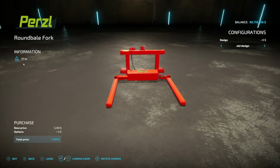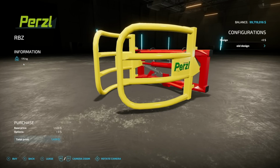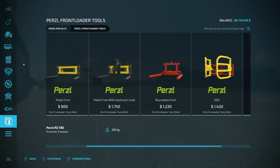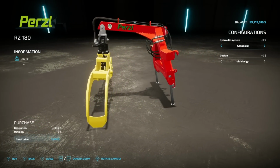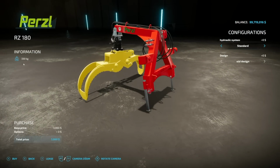One wasn't enough. Now we've got 2. This one's also adjustable by the looks of it, which makes things super nice. And then we've got another round bell as well, but this isn't a fork. This is a grab, so should make things easy. And then speaking of grabs, we've got a log grab. This hooks up also via a front loader.